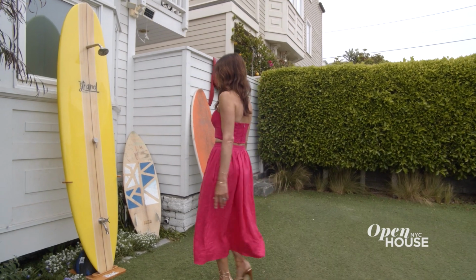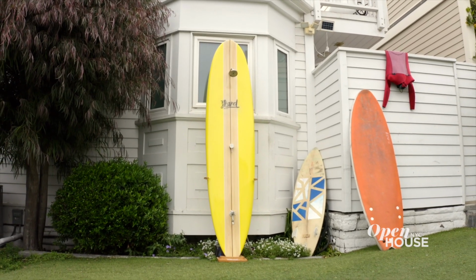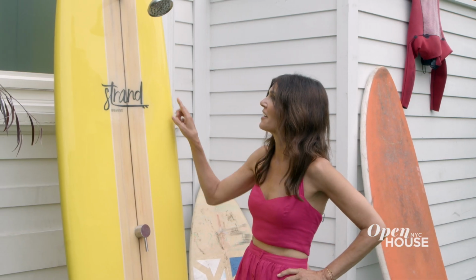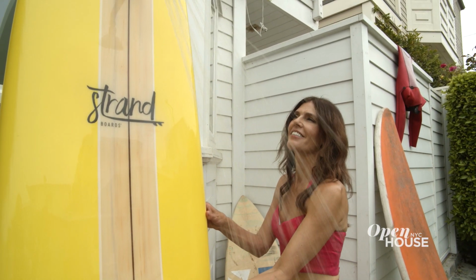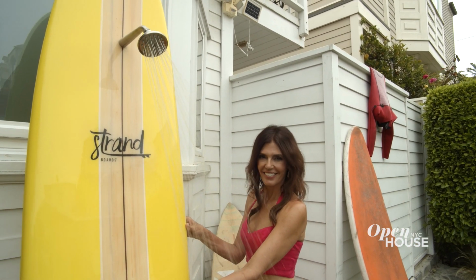Everyone in our house surfs, but this surfboard, it is incredible. Not only can you custom design it, I love the yellow, but it's the only surfboard that keeps the sand out of my house.